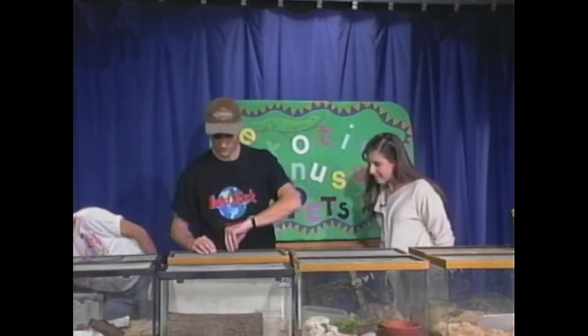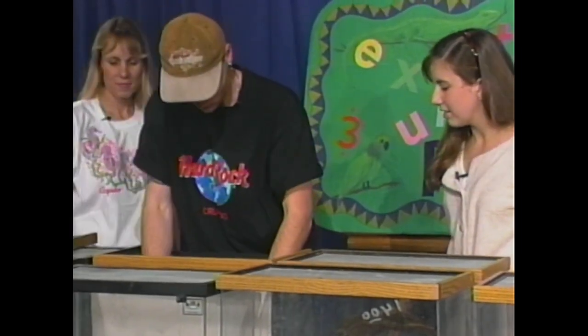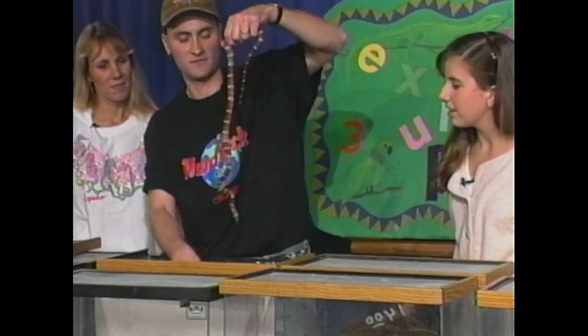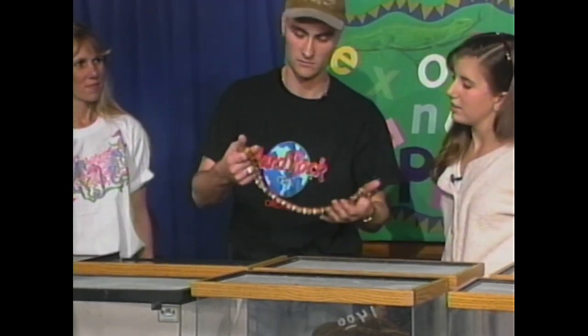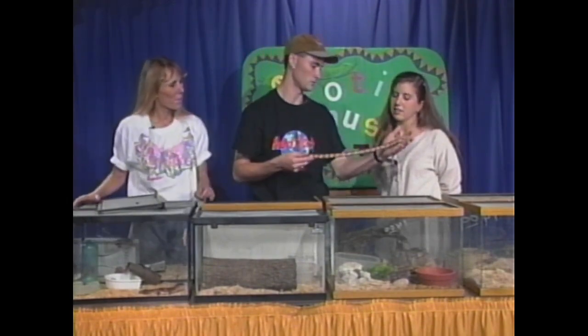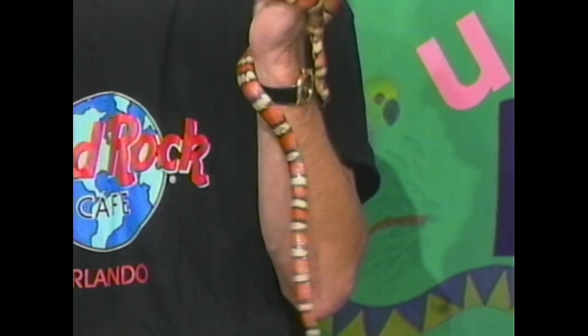All right. First thing I'm going to show you is this one here. This is a Cinnalone milk snake. He comes from Mexico. He's just a baby right now. He just eats small mice right now. He'll grow about 5 foot in length. You see he resembles a coral snake, the venomous coral snakes. Most milk snakes do. It protects them in the wild too, because predators will think it's a venomous snake, as well as humans.